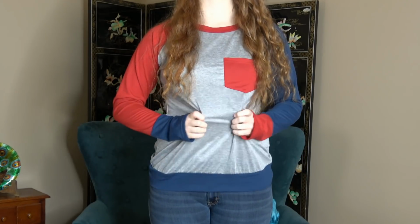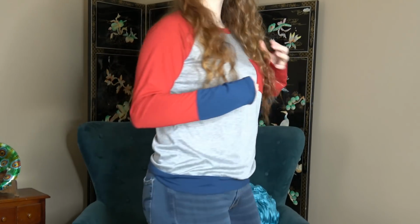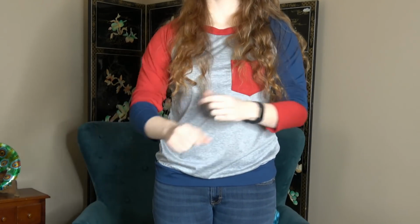So this t-shirt is very, very comfortable. It looks good front and back. It feels good against my skin. I really, really like this shirt. The sleeves are long. I can even roll them up if I want. And they're not too tight.